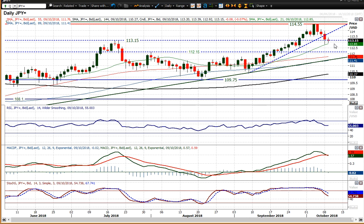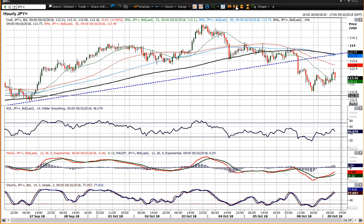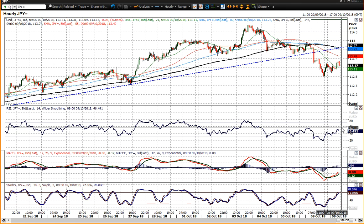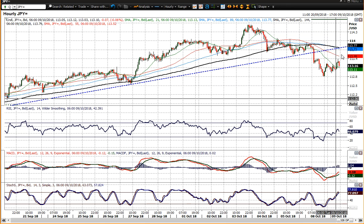So does it start to build a bit of support, having unwound to an extent? Will be very interesting to see. Now we can see here on the hourly chart there is still sort of this corrective aspect of lower highs, lower lows in the last sort of session or so, and again it'll be very interesting to see how the RSI reacts around the sort of mid 50s area, maybe 60, how the MACD lines react on the hourly around neutral. If they start to move more positively again, you could start to see the market pushing higher.